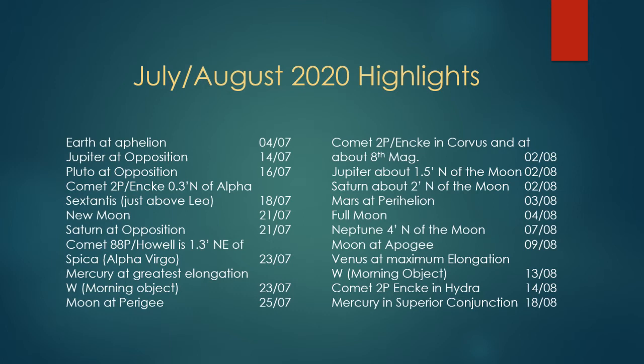The moon is at perigee. Now, that basically means the moon approaches the Earth at its closest point on the 25th of the 7th. On the 2nd of the 8th, Comet 2P Encke is in Corvus, the Crow, and will be at about 8th magnitude. And Jupiter and Saturn have close encounters with the Moon on the 2nd as well.